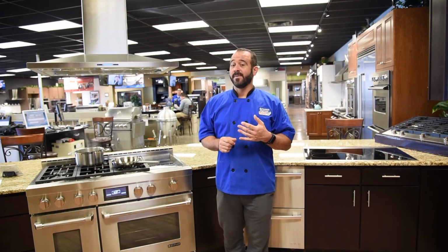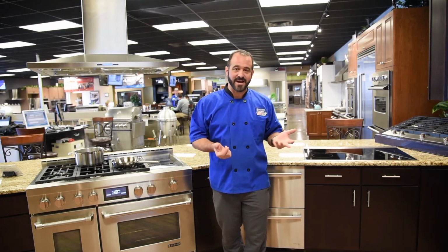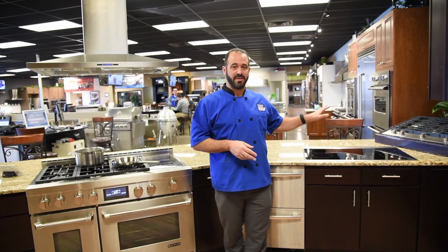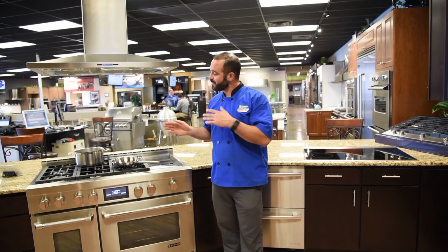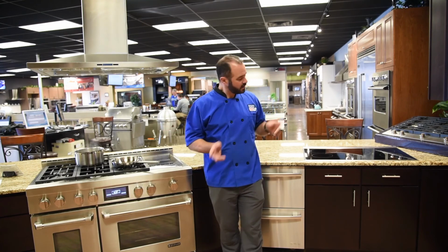If you're the type of cook who really craves speed, you need to be cooking quickly, ease of cleanup, induction's the way to go. It's safer, it's easier to clean up because you have that glass top. It's a little bit quicker for boiling water. If you're boiling a lot of water, if you're making a lot of macaroni and cheese, this is the way to go. So for me, as a pro, I like gas, but I think for most home cooks, induction's the way to go.